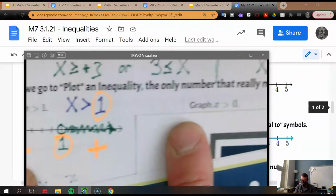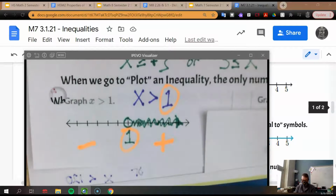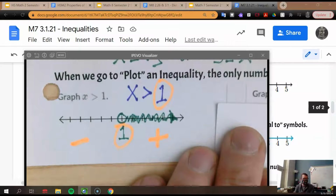So do the next 2 on your own. I will leave this up here on the screen. If you get those done and get bored, flip to the back. You got 3 more on the back.